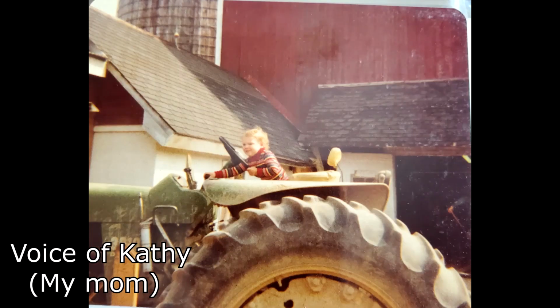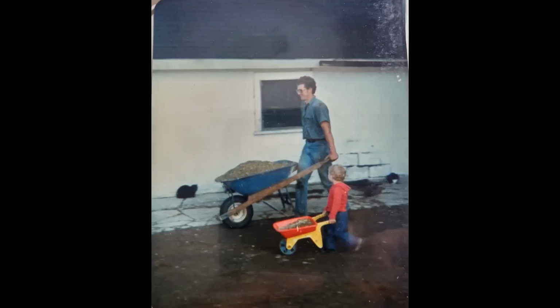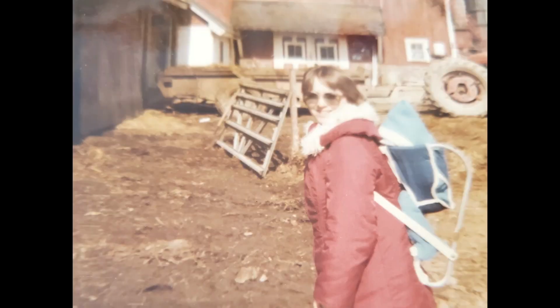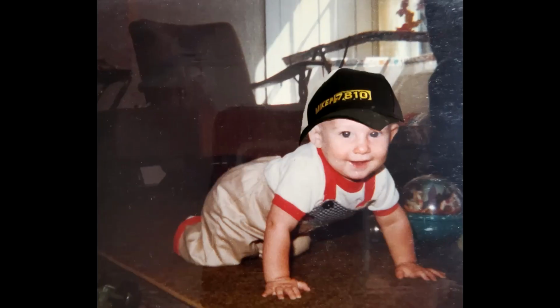Always had to ride on the tractor, or sit on it anyway. Was Dad's little helper. Like father, like son, gotta do whatever Dad's doing. Should be another little one coming in pretty soon. Yep, there he is. There's Mike. Future YouTuber. That's right.